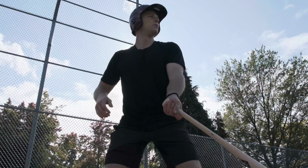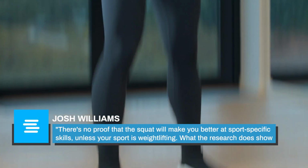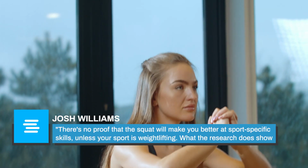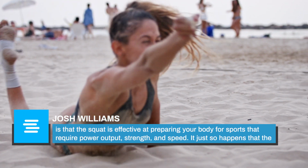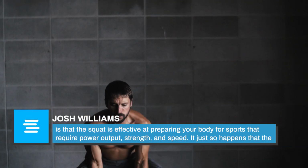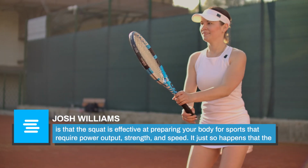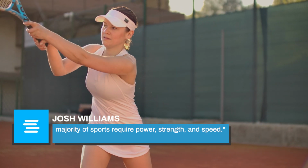Strength and conditioning coach Josh Williams said in a Stack article, "There's no proof that the squat will make you better at sport-specific skills unless your sport is weightlifting. What the research does show is that the squat is effective at preparing your body for sports that require power output, strength, and speed. It just so happens that the majority of sports require power, strength, and speed."